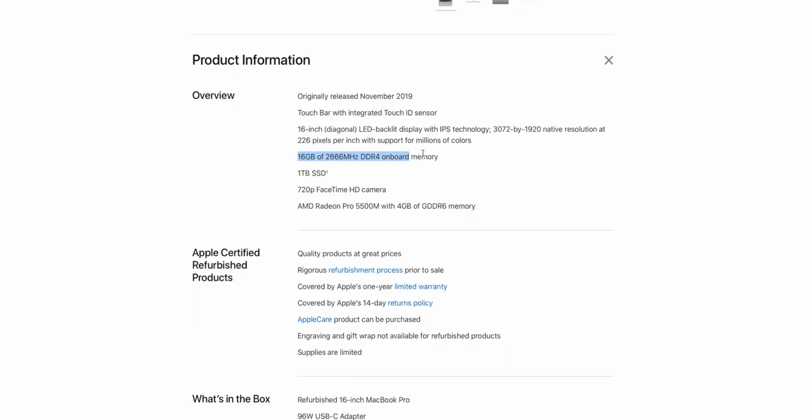Well, if spending $4,000 on a laptop is expensive for you, for 2,300 Sing dollars, that's the price of an iPhone 11 Pro Max 512GB in Singapore, you are getting an i9 16-inch MacBook Pro with 16GB of RAM and also 1TB of SSD. Pretty good cheap deal if you ask me.